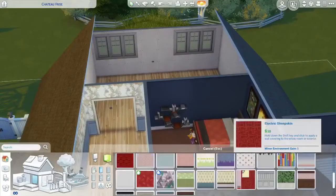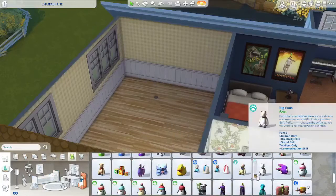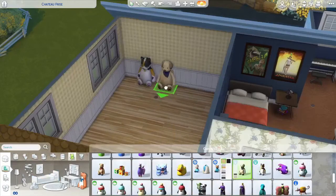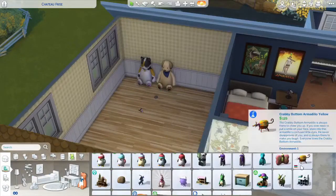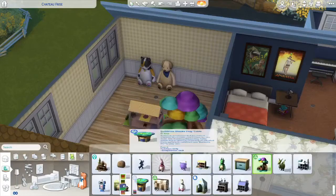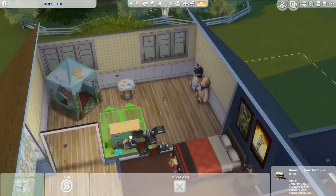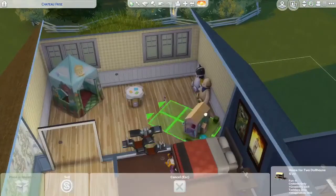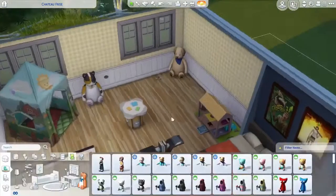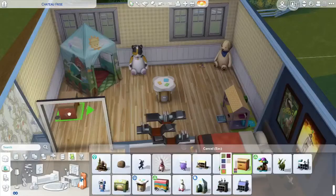And here I am with the playroom, and so here I finally add all of the toddler toys and one of the kids' little crafting tables and a toy box. The dream home decorator little tent thing is so cute and so useful for gameplay. That really changed the game for toddlers and leveling up that imagination skill and such. Great item. I really love that.